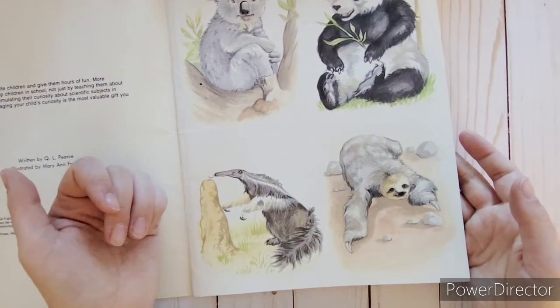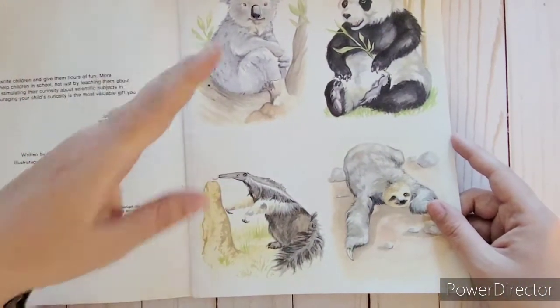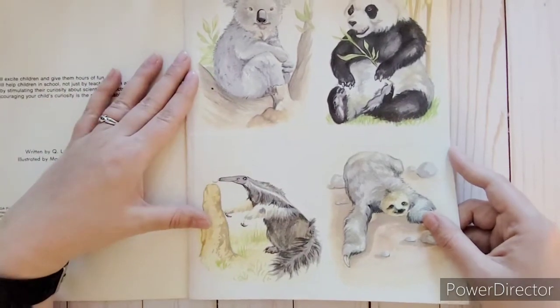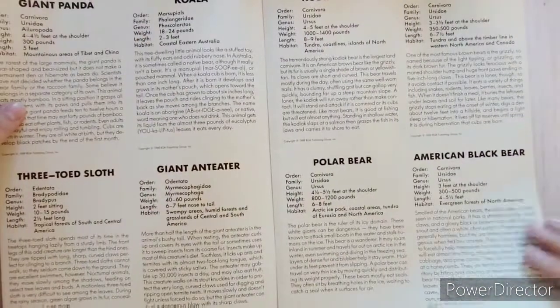I'm like, are you kidding me right now? That is screaming for junk journals. And I love the illustrations because they're not photos. They're like paintings. Oh my gosh. I am in love with this. It was meant to be.